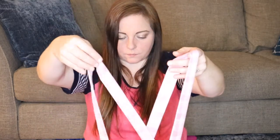And then she picked out, I love this dress. I really do. She picked out this dress.